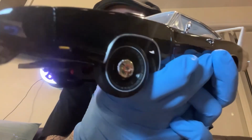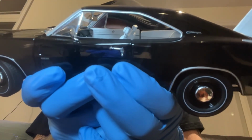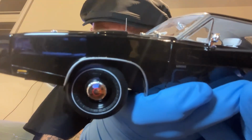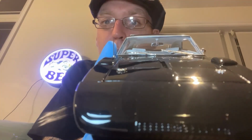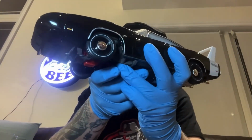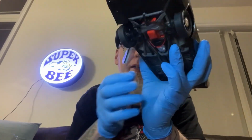Because this thing is gorgeous. I love the paint on it. It's got the Hemi badge on the door. The dog dish rims look really good. Wow, I don't know where to start. Okay, so trunk doesn't open. So what we're gonna do is work our way around, and then I'm gonna show you guys that number. I know Stretch is waiting.